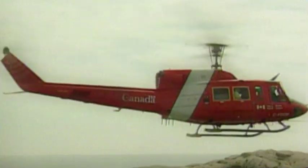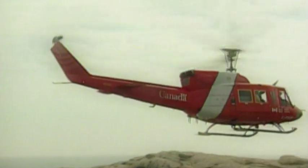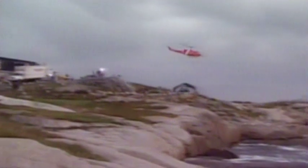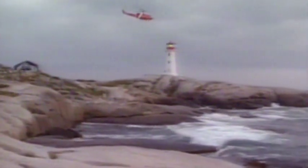The Transportation Safety Board of Canada launched what would become the largest disaster investigation in the nation's history. They only knew Swissair 111 experienced a cockpit fire, but what caused it remained a mystery.